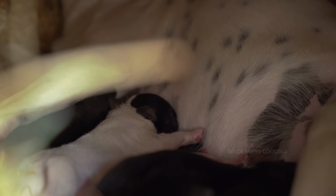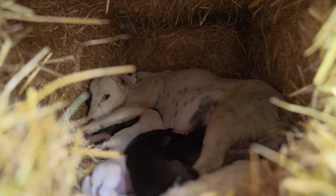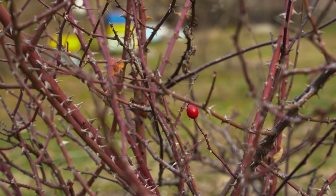But it's not just my furry friend. The little residents also enjoy the best life has to offer. Their joy is contagious.